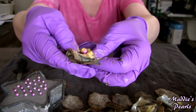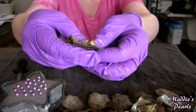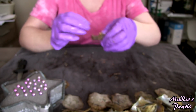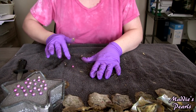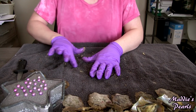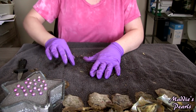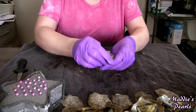There is a beautiful magenta, can't see it because it's covered in meat. Wow, that one is a hot pink. Look at that. Out of all those beautiful purples, I get a random hot pink. That was pretty neat.